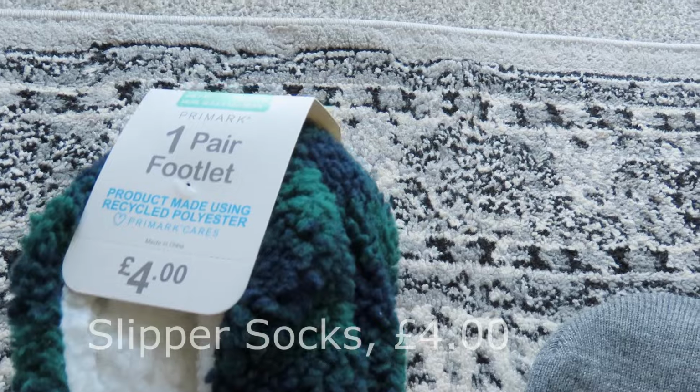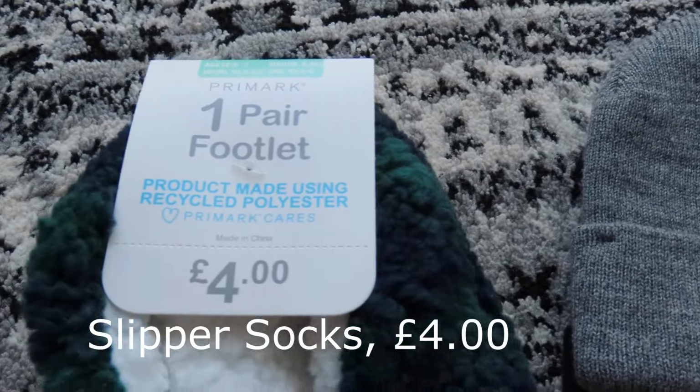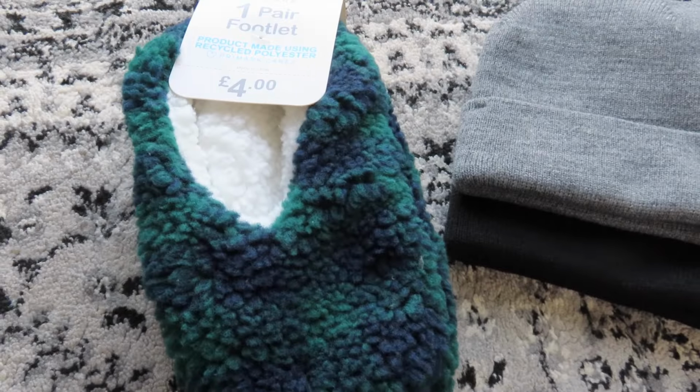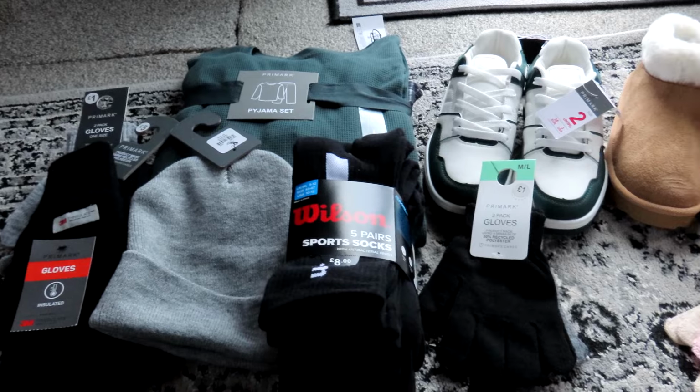And I got him this 2-pack of beanie hats, again for school, so that he can wear those and keep nice and warm. And also these slipper socks for £4 because again, he'd actually lost a pair and he'd also outgrown a pair. So I just wanted to stock up with those.